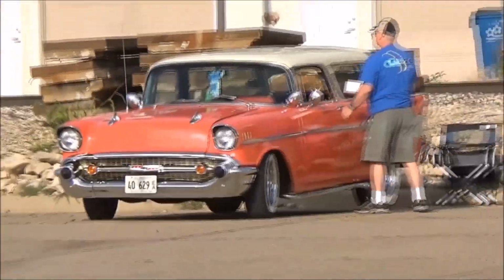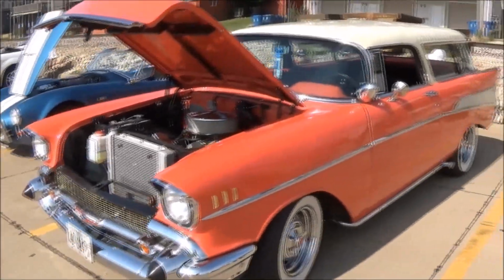Chevy. 56, I guess. It's a Chevy Nomad. I think it might be a 57.